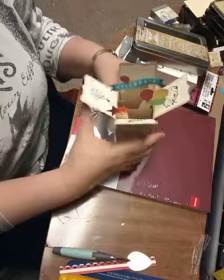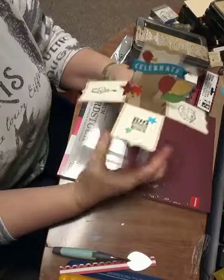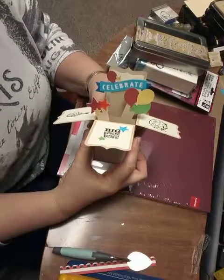So anyway, now that I know how simple they are, it just requires finding the papers you need to cut and cutting them out, and there are a lot of cute designs on that particular cartridge. So I definitely will be using that again.